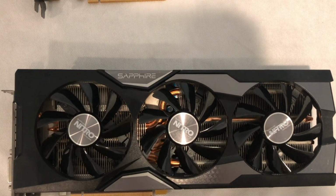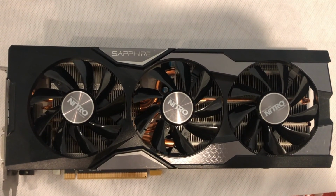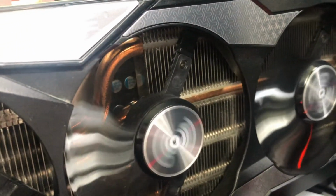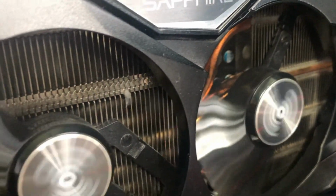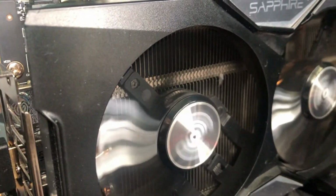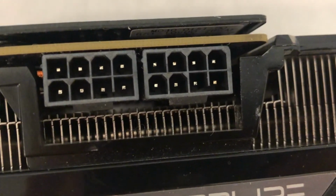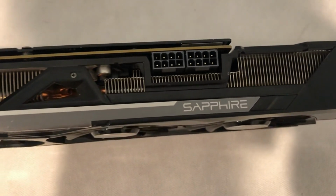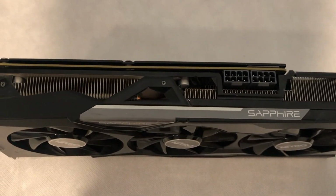This is a Sapphire Nitro triple fan version with the beefy heatsink and huge fans. This might be one of the largest seriously designed GPUs out there. And why is that significant? Well, this thing has a TDP of 275 watts and it can easily saturate it. It's incredibly hot, and so we need a beefy heatsink to tame it.